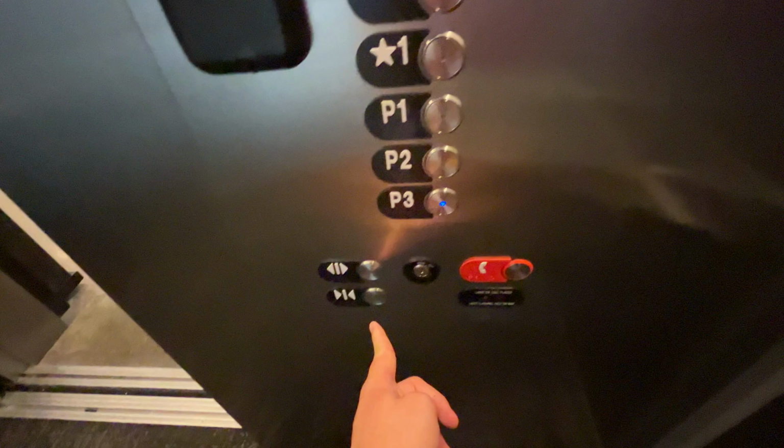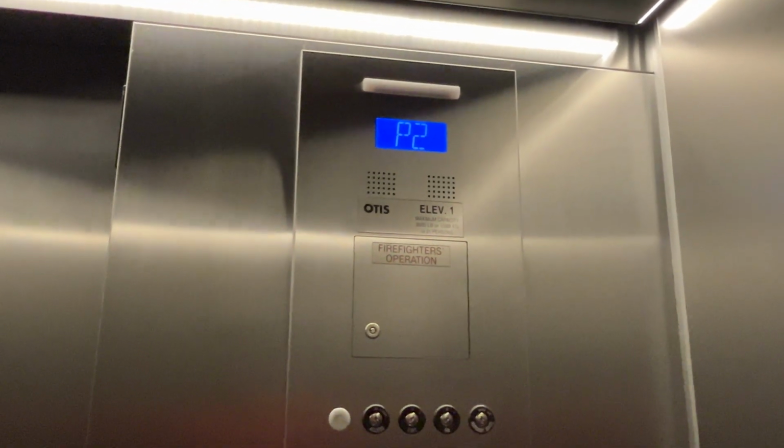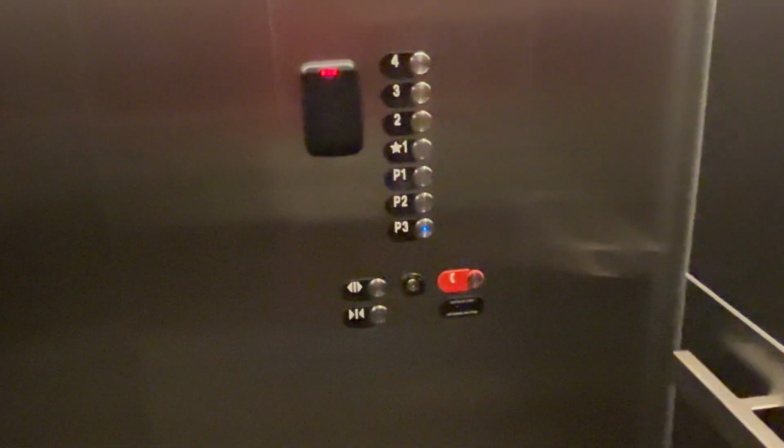Nice. Parking 3. Here you go down. Fan's a bit low and annoying. 350 feet a minute. Really nice. Parking 3. Building in Pittsburgh for this height would probably be 200.